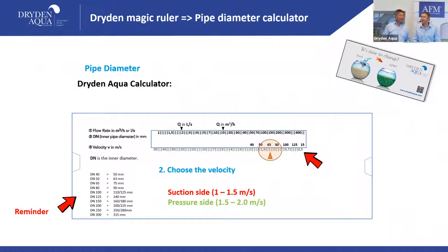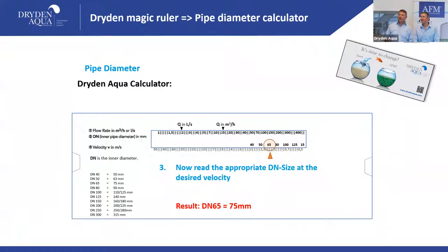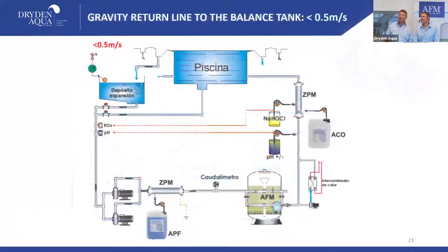Philip, when do we go on the suction side to 1 instead of 1.5? That's a good question. I guess if we have very long pipes and a lot of fittings, a lot of turbulence, then we go to the lower side. But you're an instructor here, you should not be guessing. You should know, but you're absolutely right. You will manage it. We will see it in a few more things.